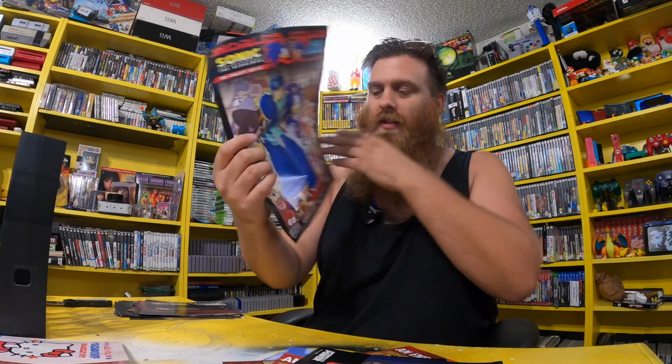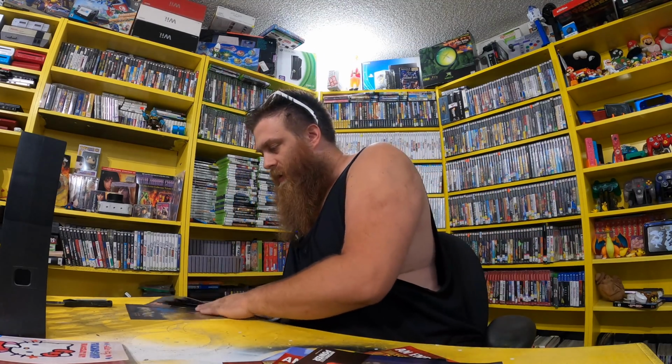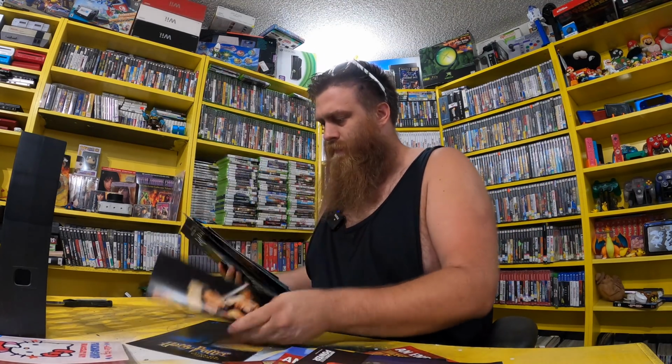This came out of a free comic book from Free Comic Book Day. Just a Sonic and Mega Man print. It says on the bottom, pull out, pin up. That's pretty cool. And then that might be it. Just make sure. Yeah, the rest of these are all Harry Potter. So many Harry Potter, it's ridiculous.